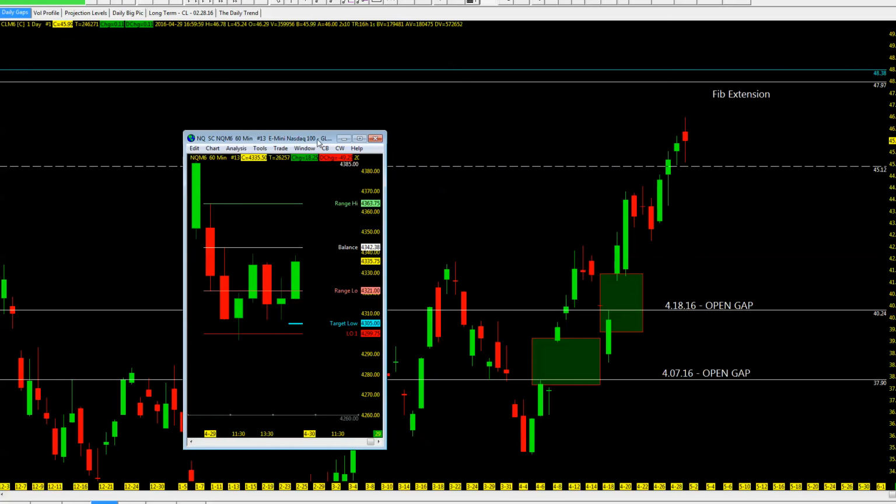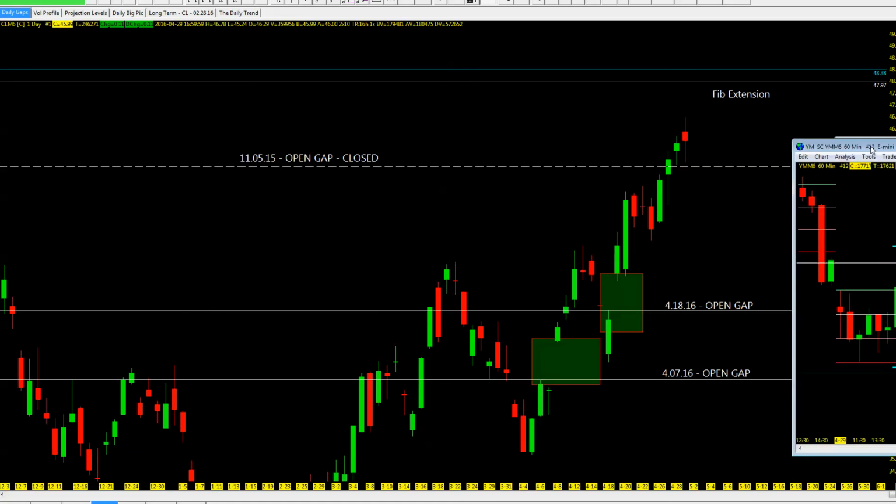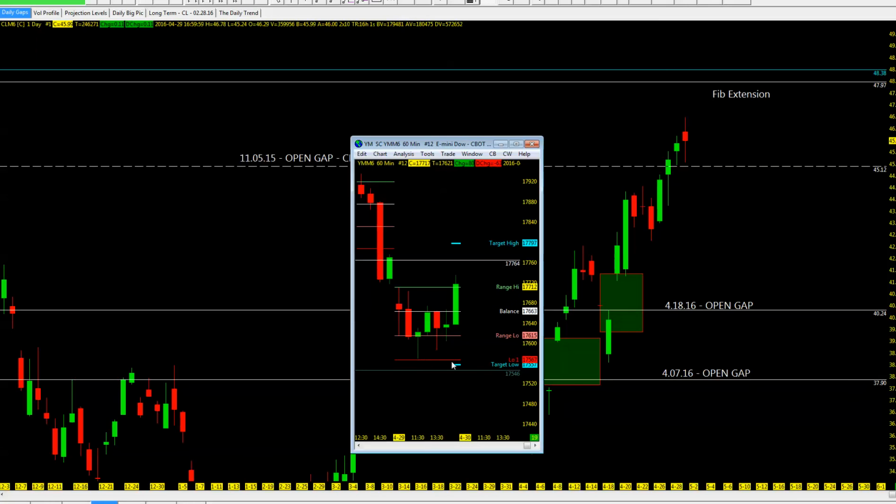Taking a look at the YM, price action with its Fibonacci levels here, being able to just come down to the target low, 17,557, within a couple ticks shy. Again, reaching that low extension on the initial balance. It was 17,546 here, the 600-day VPOC, which was within the range.